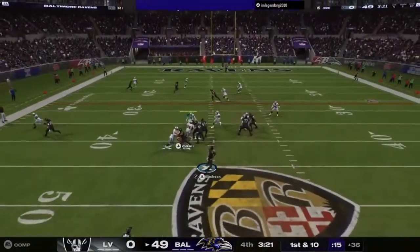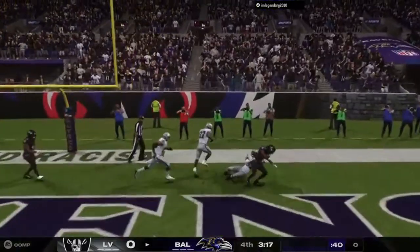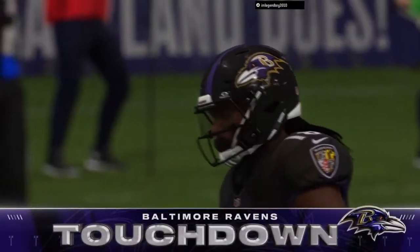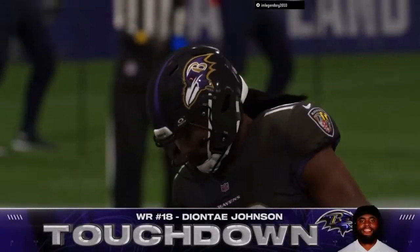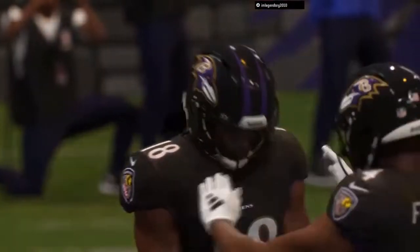Play action now. Jackson. That's deep for the back of the end zone. That is going to be pulled in. He's got it. Deontay Johnson. Touchdown, Ravens. They continue to add points.